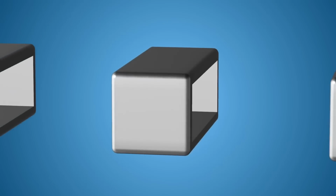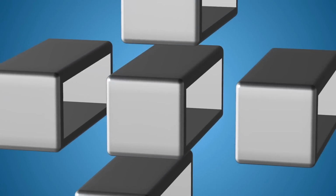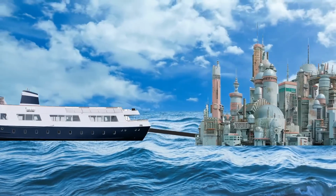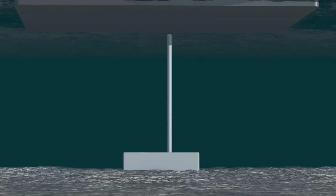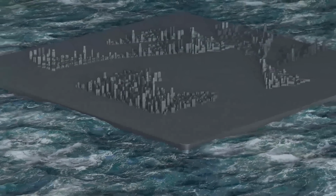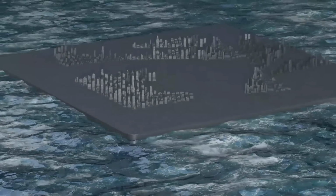The city will be constructed using modular units, put together in a construction site nearby. After they're completed, they'll be towed to the floating city. The next step is to secure them to a large underwater concrete hull, which is screwed tightly to the seabed on some steel stilts. All these pieces of construction let the modular units easily move as naturally as the sea.